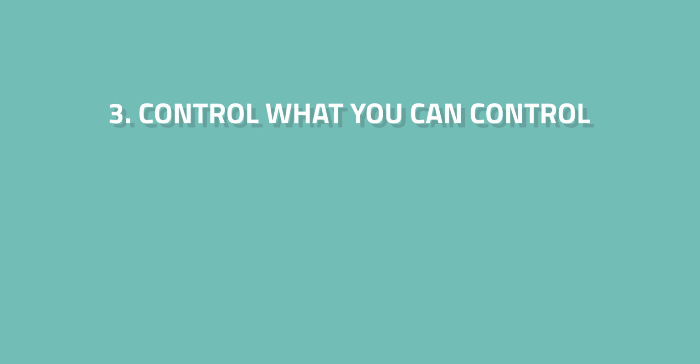Number 3 is control what you can control. Always a tough lesson for me to learn this, control what I can control. In a project, there are elements that we can control that are just part of the framework. So you think about scope control.